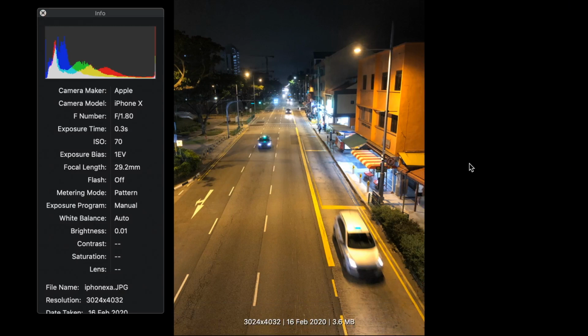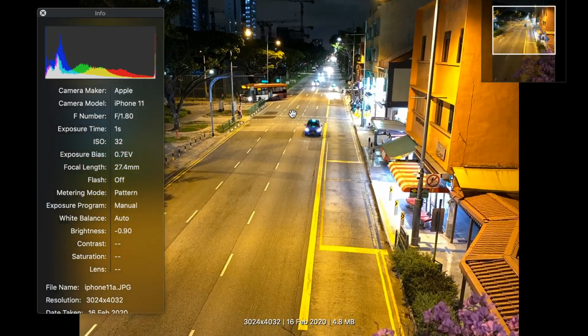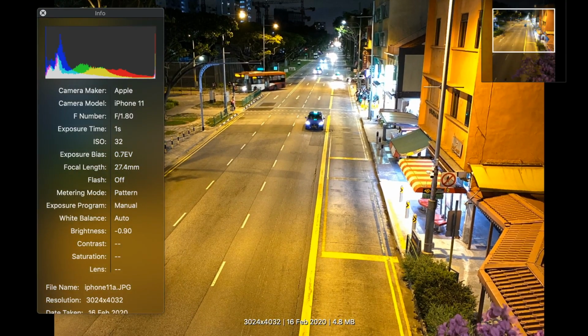This is the shot taken with maximum exposure time for the iPhone X. As you can see, it is 0.3 seconds, to get this exposure by having the ISO at 70, all right, which is pretty low. Okay, so let's compare this with the iPhone 11. So you see the iPhone 11 has a maximum exposure time of 1 second. So the benefit of that is you're able to reduce the ISO to just 32, which is actually the minimum ISO for the iPhone 11. Much better quality.